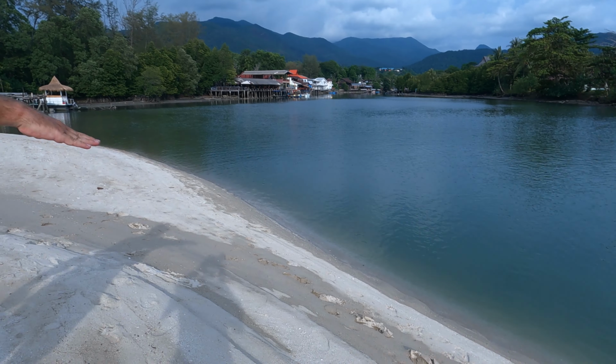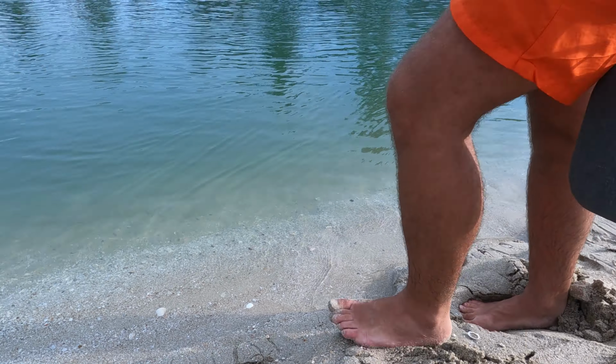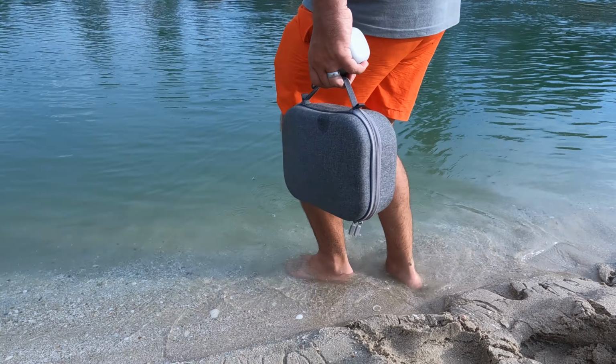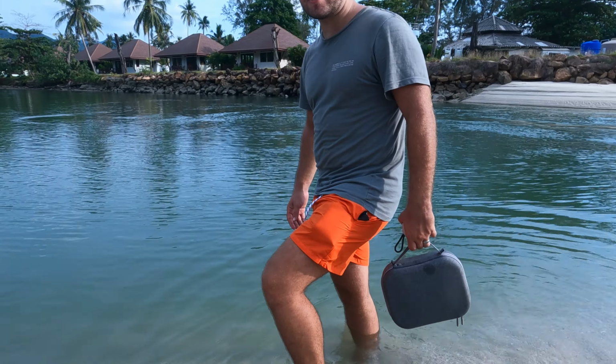Like, it just goes down. This water actually looks like a nicer color than the ocean. It has like that green, more tropical looking color. It does, doesn't it? Yeah. You see how dark it is down there? No, just a little bit. It's very deep. I feel like a crocodile is going to come out and eat me.